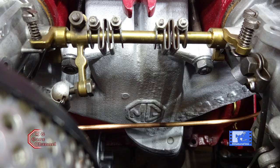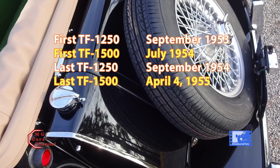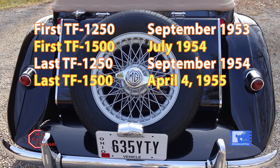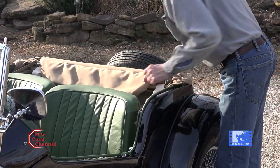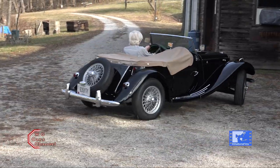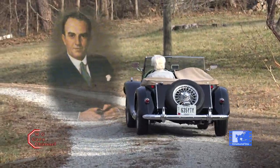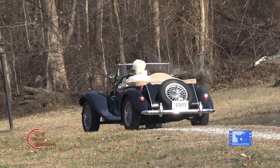Since not enough new blocks could be produced to meet the demand, both 1250 and 1500 TFs were built simultaneously during the final year of production. This causes some confusion in the MG community. Outwardly, they look the same. The engines look the same, and they're both beloved by MG enthusiasts as the final incarnation of Cecil Kimber's vision, the last of the square riggers.